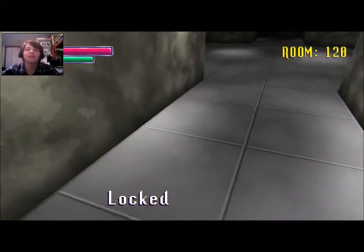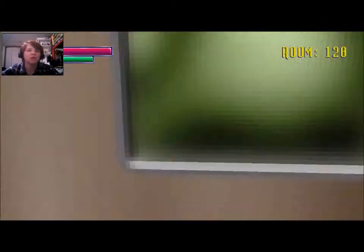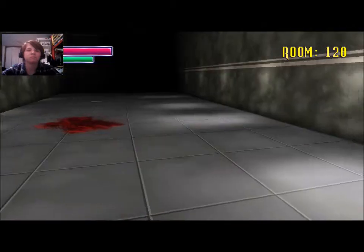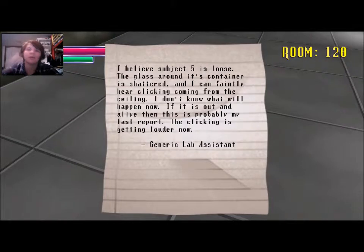Locked. I have a key card. Hello. Okay, I believe... I can't remember which one subject 5 is. Was it the one where it's unknown how it kills its victims? I can't remember. I believe subject 5 is loose.